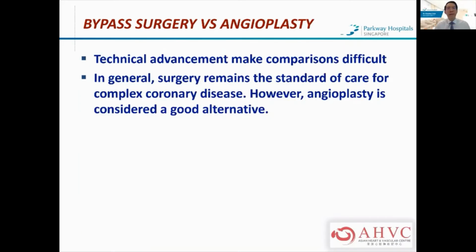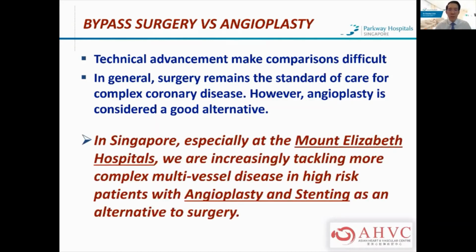Increasingly, with technical advancement, these comparisons between the two modalities are very difficult. In general, it's true. Surgery will remain the standard of care for very complex coronary disease. However, angioplasty is now considered a good alternative in many cases. And in Singapore, especially at the Mount Elizabeth hospitals, we are increasingly tackling more complex multi-vessel disease in high-risk patients with angioplasty and stenting as an alternative to surgery.